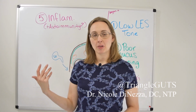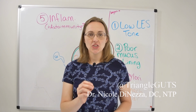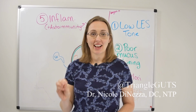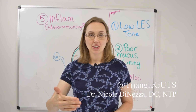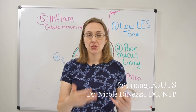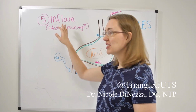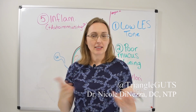Next on the list is inflammation of the gut lining and sometimes overt autoimmunity. Now it's important to differentiate. Everybody with inflammation does not have autoimmunity, but everybody with autoimmunity sure as heck has inflammation. Autoimmunity just means that the inflammation went one step further and your immune system is now going bananas and attacking your own tissue, your own cells, as opposed to attacking a bacteria or a virus or something that's supposed to attack. So for some people, just the inflammation, so like gastritis, would be gastric inflammation. That's all that word means.